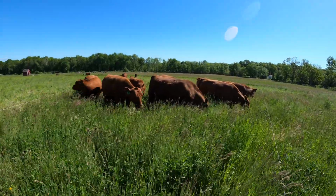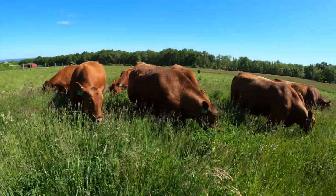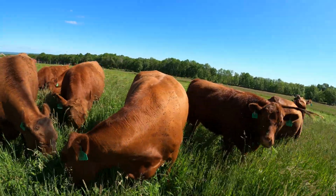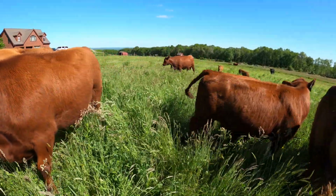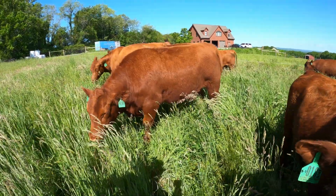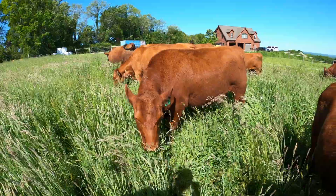I've just opened up a portion of it. I'm gonna go square it off in a minute, but you're getting to see the grass height on the animals and what they're in. You might say they might trample it, and that's true. They will trample some, and that's okay because that becomes part of the litter.